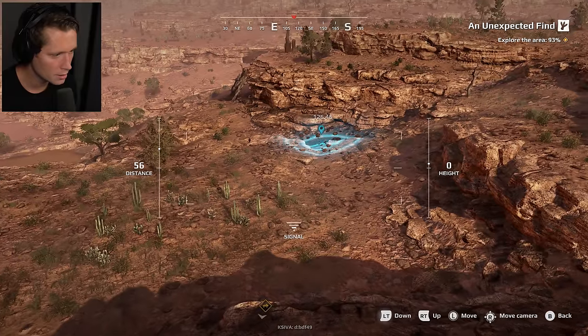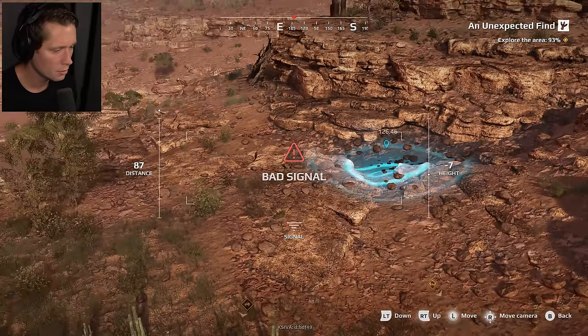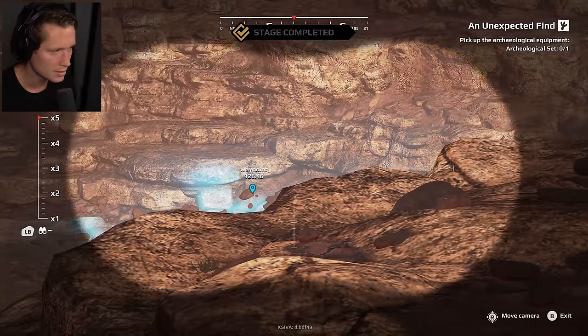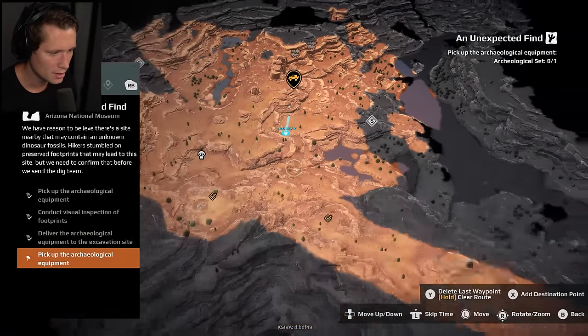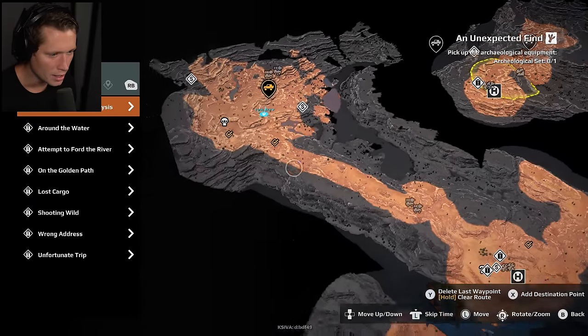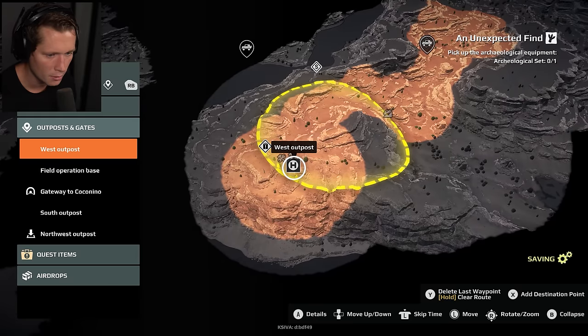93. I marked the... This is the that back there. I mean, we're freaking on it, dude. That doesn't count? Not really. How about this? There it is. Pick up the archaeological equipment. Okay. Which is all the way over here? Bro, there's no way. I mean, we could just fast travel back, right? Is that how that works?